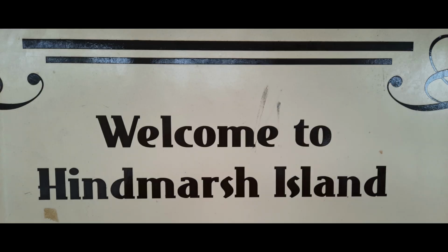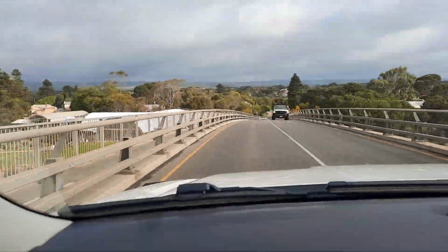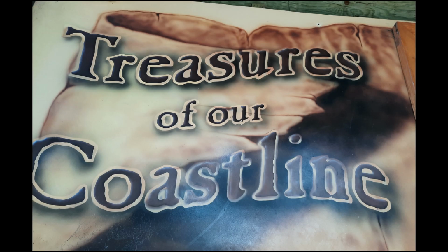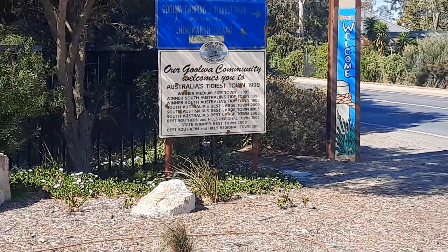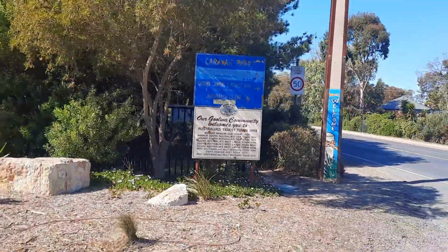Today we're crossing over the Hindmarsh Island bridge as Tansy and Caleb live on the island, and we're off to explore the historic township of Goolwa that's on the other side of the bridge. Look at that, Goolwa. Tidiest town in 1999. Well done, Goolwa.